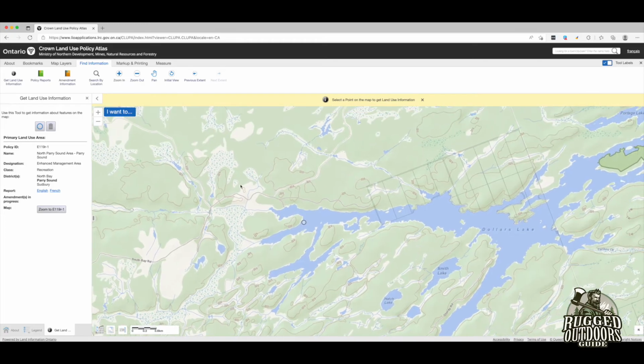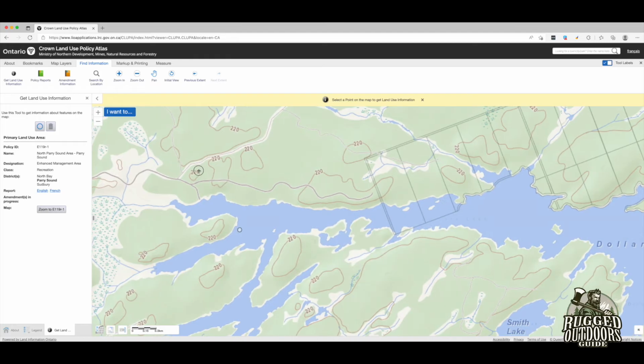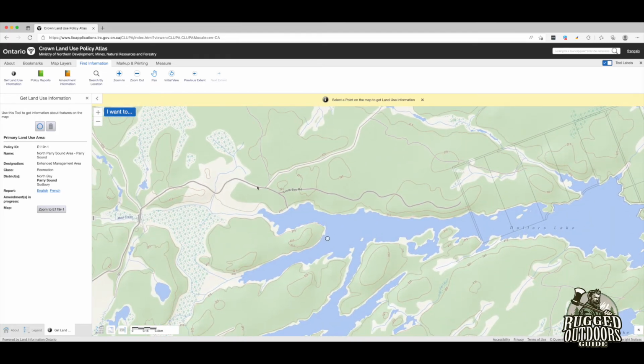Now, I'm gonna zoom in again. You just got to be careful. If you look right here, Smith Bay Road splits into two. And if you take the left split, that's just an access road for all the cottages. All right. You don't want that. That doesn't do anything for you because it's all private land. So you stick to the right and it ends right at the water.